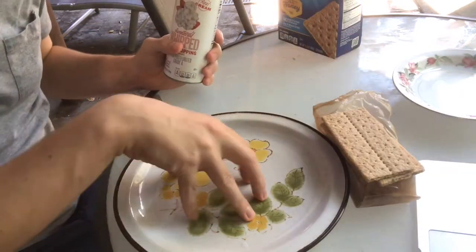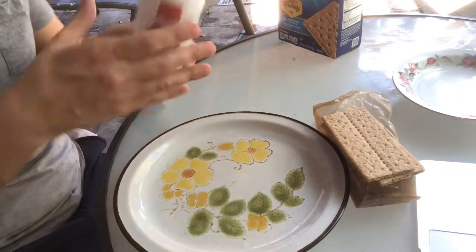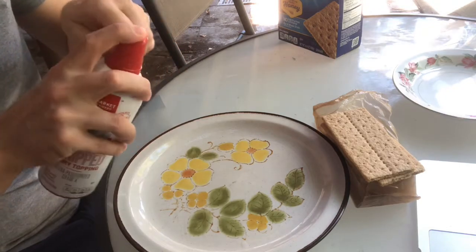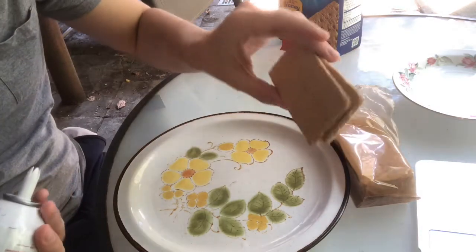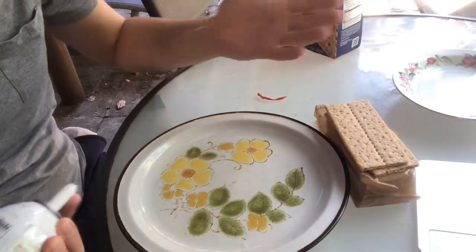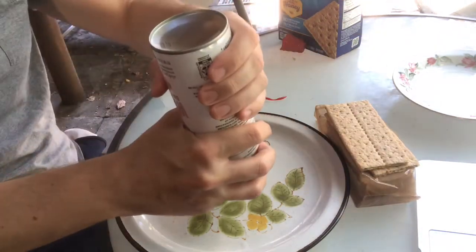Alright, the plate is what you're going to use to simulate the layers of the Earth. You're going to make a magma layer with your whipped cream, and then the graham crackers will be the crust of the Earth, which are also the tectonic plates. So spread some whipped cream.